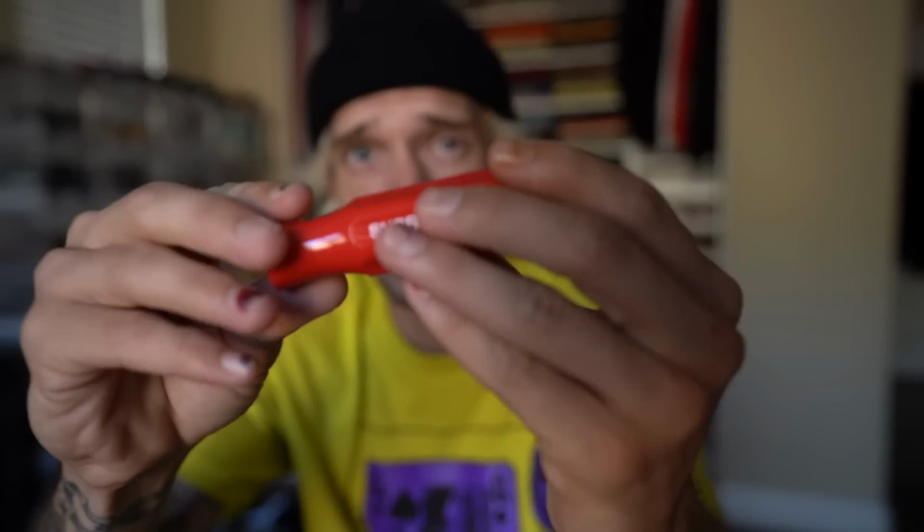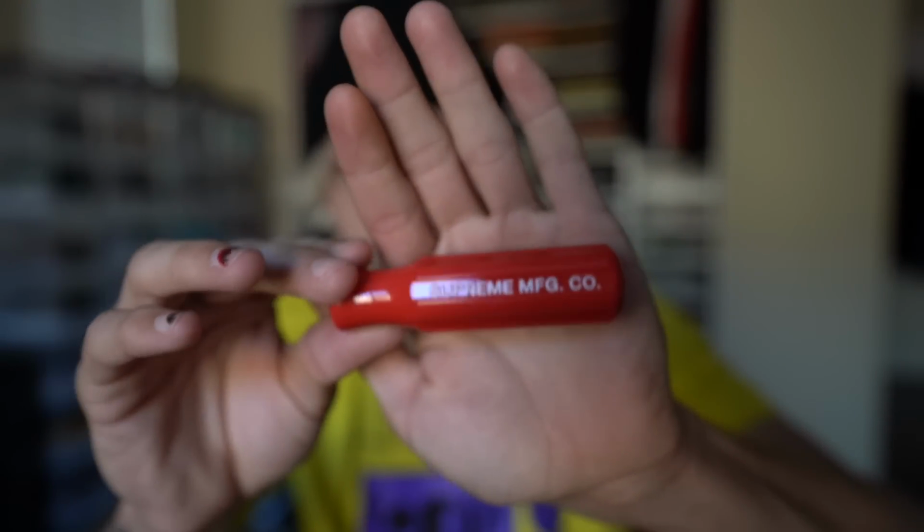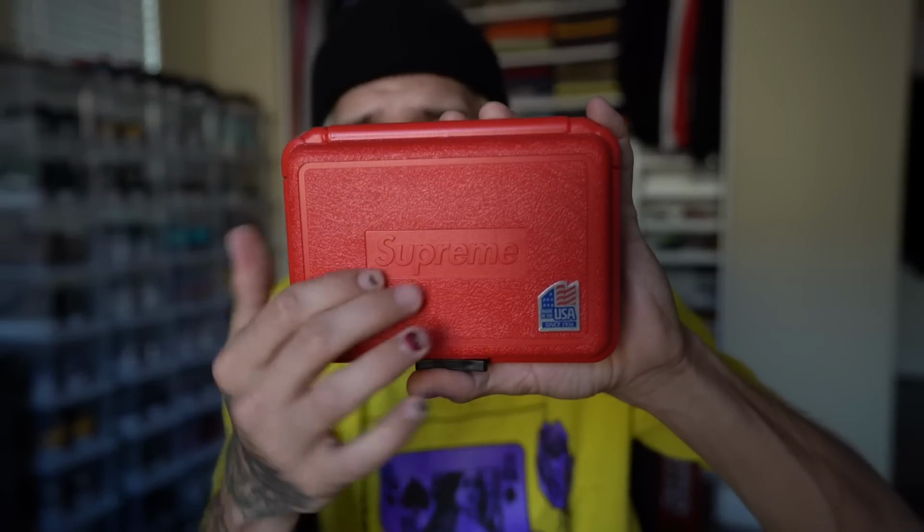Now, the screwdriver itself does not have much branding on it. It just says Supreme Manufacturing Company, which I wish they would have put a box logo or something a little bit cooler on it, but I can't lie, the case is cool. Nice little plastic case with an embossed Supreme logo, and that was the screwdriver set for $68.